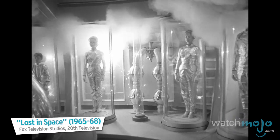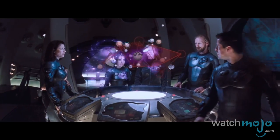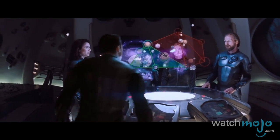Considering that this film was inspired by a corny sci-fi show from the 60s, the 1998 version of Lost in Space felt like a major visual upgrade at the time.